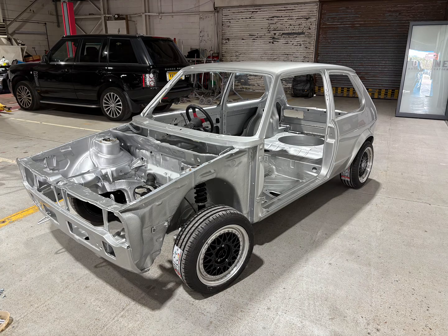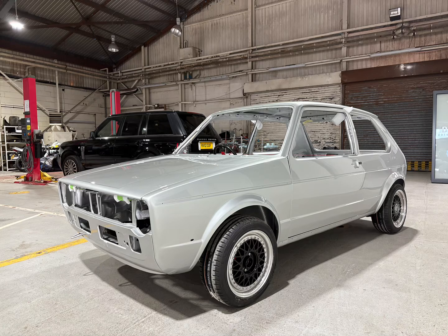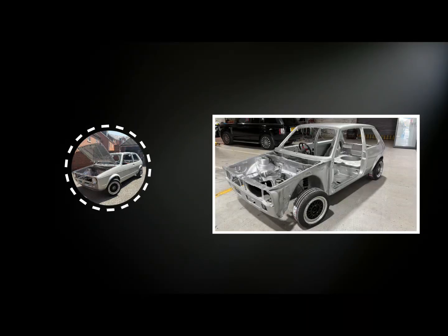What a job the guys at the paint shop did. There she is, absolutely gleaming in a fresh coat of diamond silver. Panels have been put on loosely fitted just so we can get it home. Obviously we'll be doing the panel gaps and the door alignments and everything when I get a bit of time. But here she is, absolutely chuffed to bits with how it's turned out.